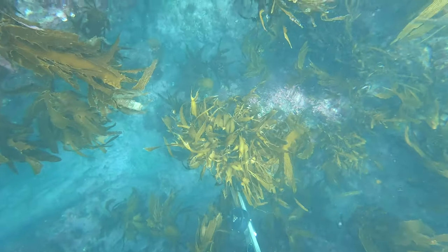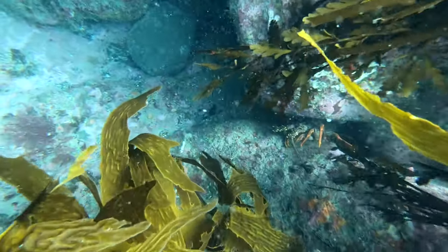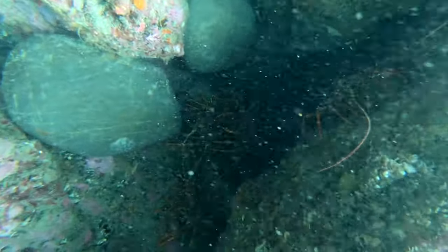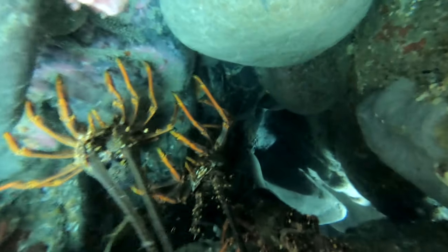A bit later on, I find this rock that has a heap of crays under it, and I think, oh goody, I can get two here and finish off my limit. So yeah, take a look at them and reach in and have a go.